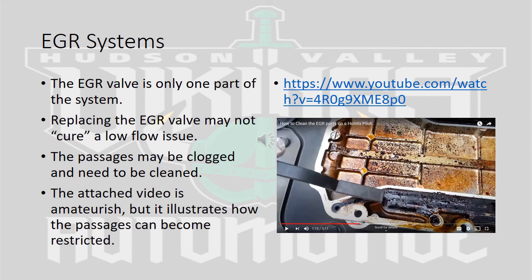Now, if circumstances were different and I really had to be concerned with the cost of it, then it might be worthwhile on my own vehicle to clean the EGR valve and see if it works. If it works, great. If not, okay, I've got to bite the bullet and replace the EGR valve. But again, for a customer, I'm not going to take that chance. Just replace the EGR valve if it's needed. But keep in mind, replacing the EGR valve may not cure that problem. The restriction may be in the EGR valve, but it also might be in those passages. Typically, if your EGR valve is plugged up, your passages are going to be plugged up as well. So just replacing the EGR valve might not cure the problem.